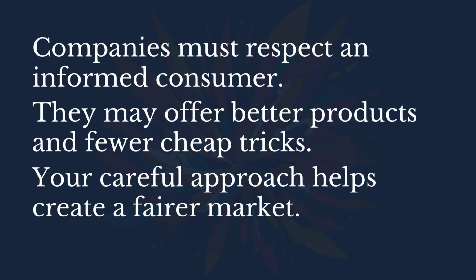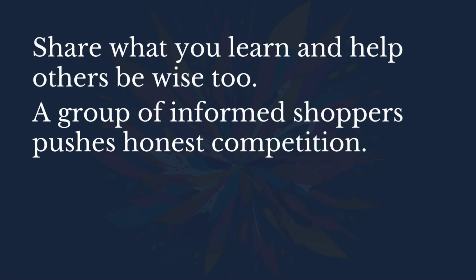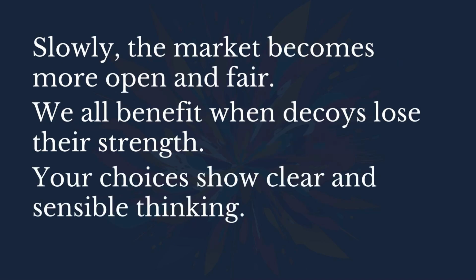Companies must respect an informed consumer. They may offer better products and fewer cheap tricks. Your careful approach helps create a fairer market. Share what you learn and help others be wise too. A group of informed shoppers pushes honest competition. Slowly, the market becomes more open and fair. We all benefit when decoys lose their strength.